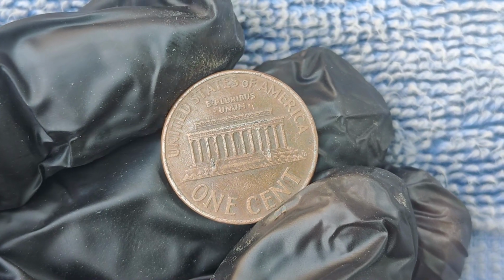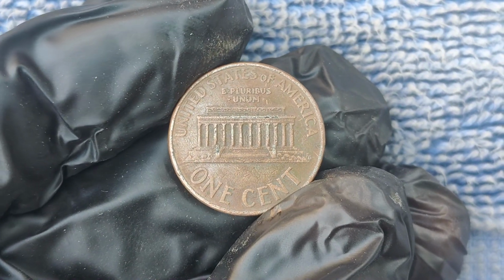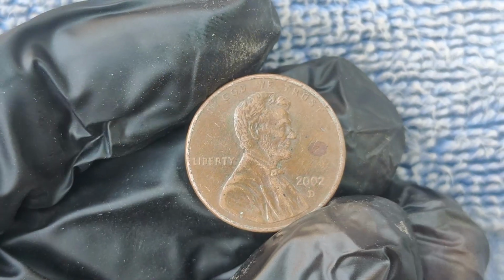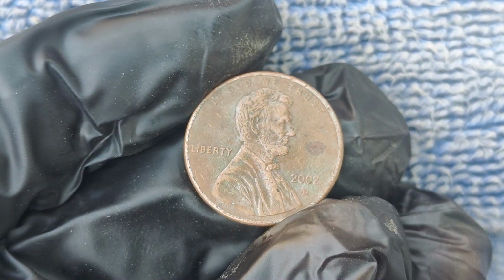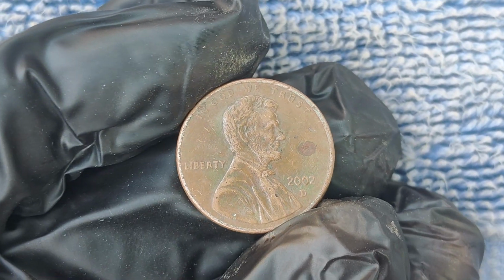Before we wrap up, I want to give you a few tips on how to protect and store valuable coins like the 2002 D double die penny. When you find a coin with an error that could potentially be worth a lot of money, it's crucial to handle it with care. Always hold the coin by its edges to avoid leaving fingerprints on its surface.